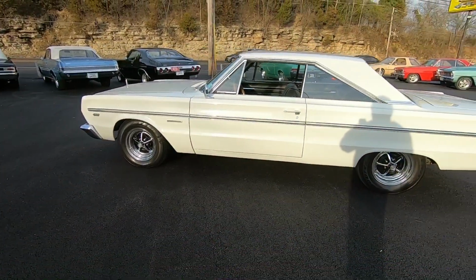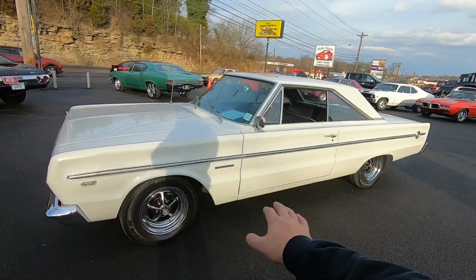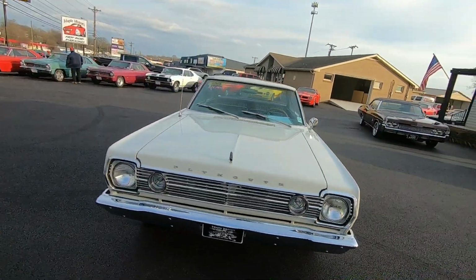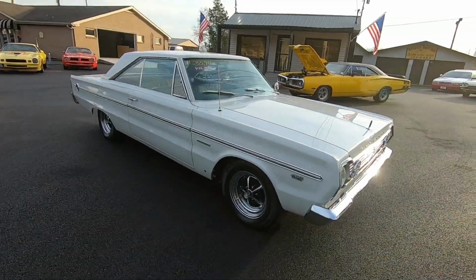We've made it all the way around. Now we're going to give you some undercarriage shots. We're going to start up here in the front, go all the way around. I do have 100 detailed pictures of this one at maplemotors.com, so be sure to check that out. Let's look under it.